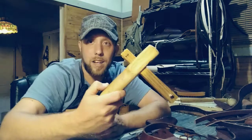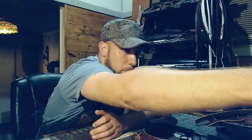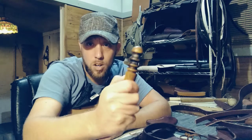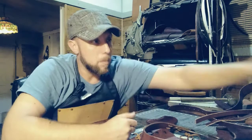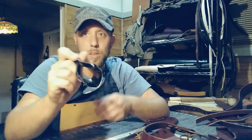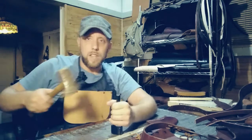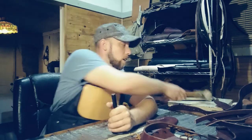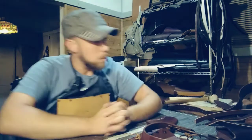Straps are cut out with a hand tool, a strap cutter. The edges are beveled by hand with one of these edge bevelers. Then they're slicked down with a wooden edge burnisher. The belt tips are all cut out by hand with these belt tip cutters. Basically, you put it on the end of your strap and hit it with a mallet, and punch those belt tips out. Everything in this shop is done by hand.